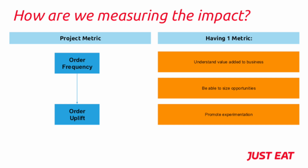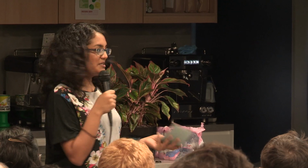So, as I said, how are we measuring the impact? Our main metric was order frequency. We were really keen to show the value of experimentation, and so having one main metric allowed us to do three things. The first, to have a real concrete figure to show the business the value that we're adding with the experiments and this project.